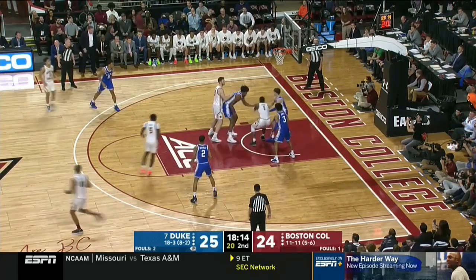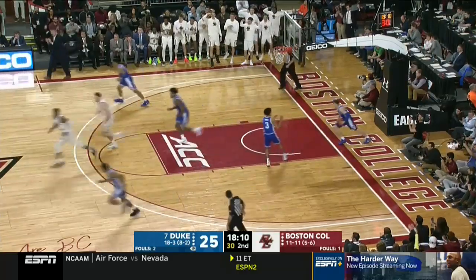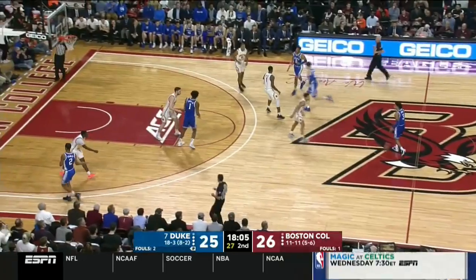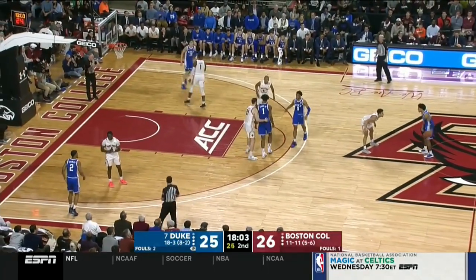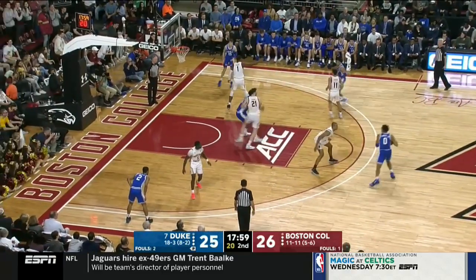Well, Popovich putting him in the rocking chair, but can't finish with the baby hook. And Hamilton with the foul. Jarius Hamilton, the younger of the two Hamilton brothers, with the offensive rebound and the score. When you look at this small lineup for Duke, you've got to be active if you're a guard on the defensive glass, and that hasn't been the case.